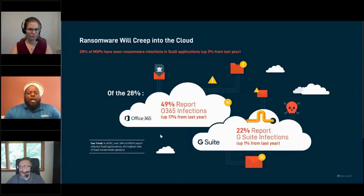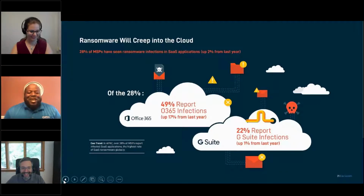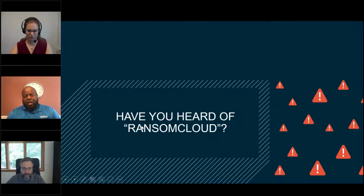So 28% of MSPs have seen ransomware infections in SaaS applications, and that's up 2% from last year. 49% of those infections were from O365 and 22% were from Google Suite. So we talk about this thing called Ransom Cloud. And what Ransom Cloud is, it's a variant of the normal ransomware you would have on a traditional server or workstation. And it's pretty unique, it's pretty amazing, but yeah, it's pretty scary.